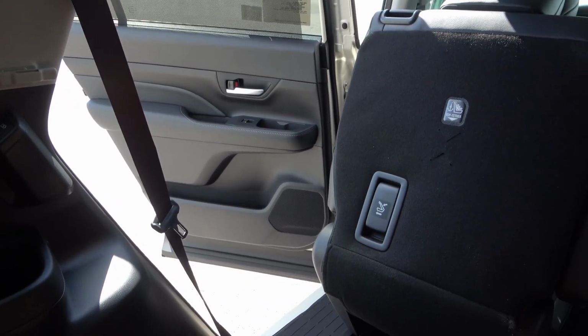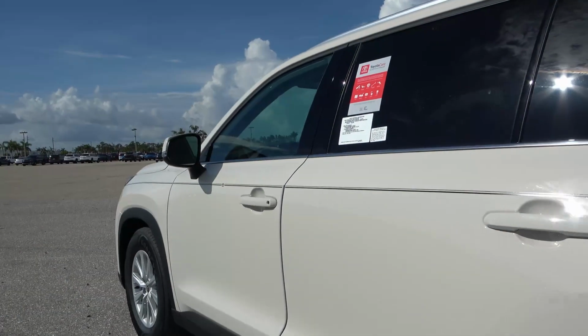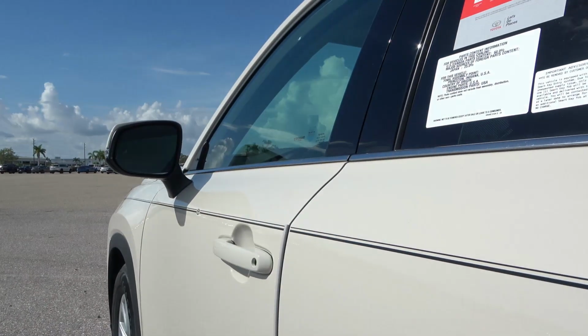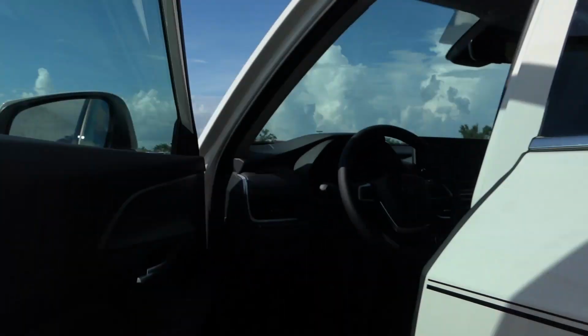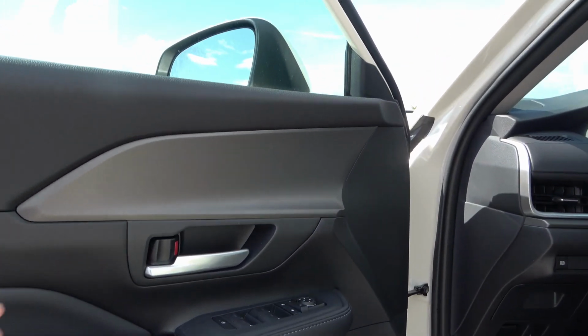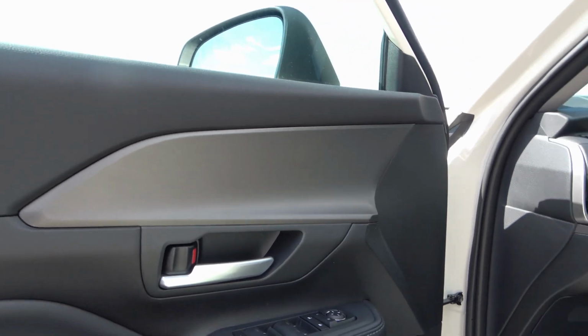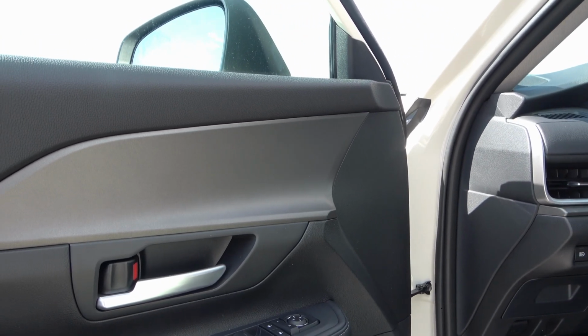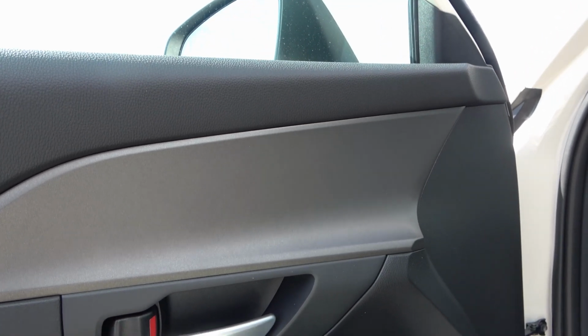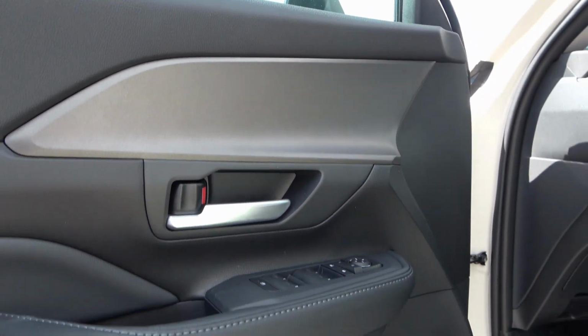Now let's see what's going on in the front. Yeah, as always, let's listen to the sound of the closing door before getting inside. Nice and solid, no complaints here. And here's what we have in the front door panel. I actually like this trim a lot better than on the Limited, which had this simulated wood. Not that it was bad, but it looked fake. Now this one, this gunpowder metal, looks pretty good.